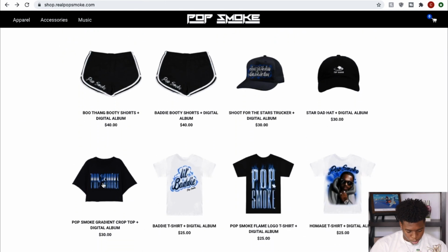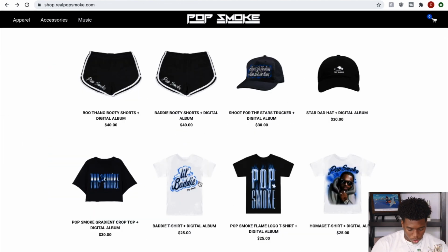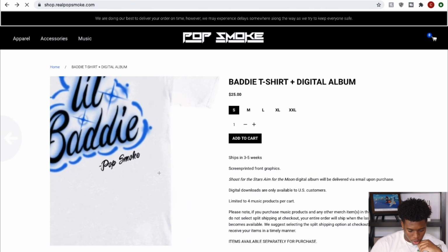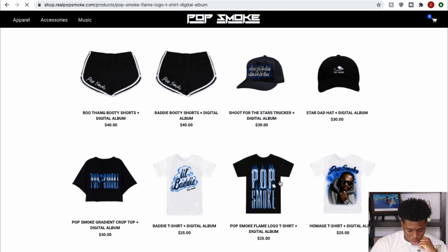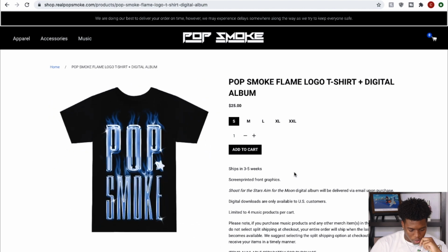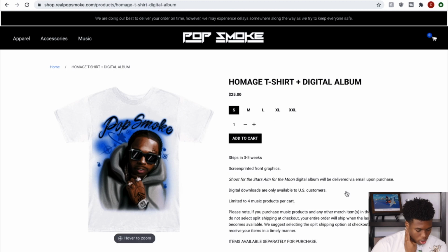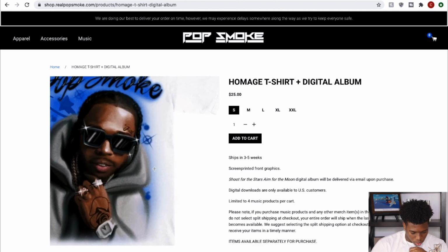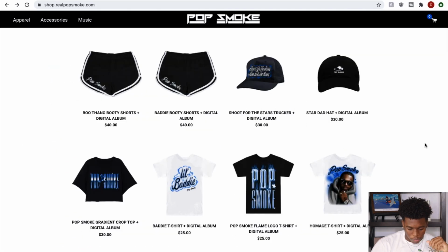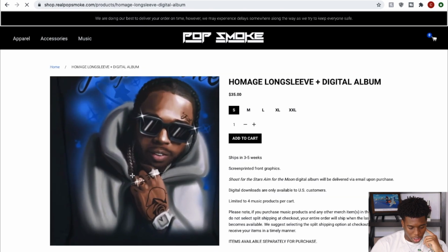Okay, but then we have the Pop Smoke gradient crop top. It's straight. Like I'm saying, they have a lot of pieces for the girls. They got a baddie t-shirt. It's regular. Ooh, this one's kind of live. Pop Smoke flame. Honestly, I do like that one, because in my head, I'm still thinking of pieces to sit and hold on. This one's kind of live too, on this t-shirt. That one definitely is, because these little graphic ones, over time they usually end up doing good. Got another one. I definitely like it more.